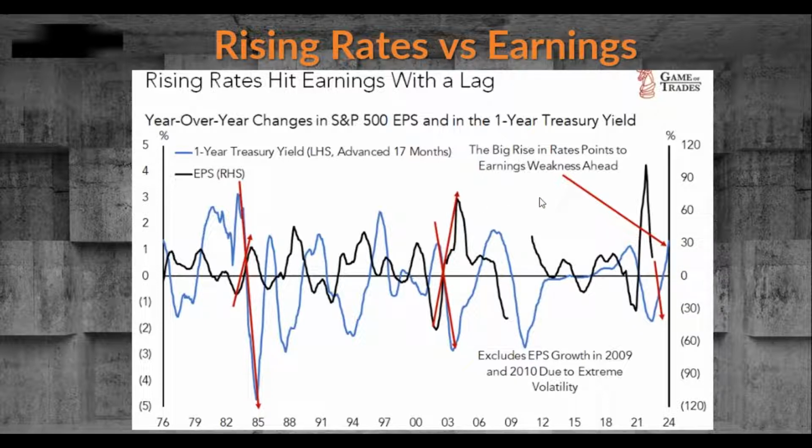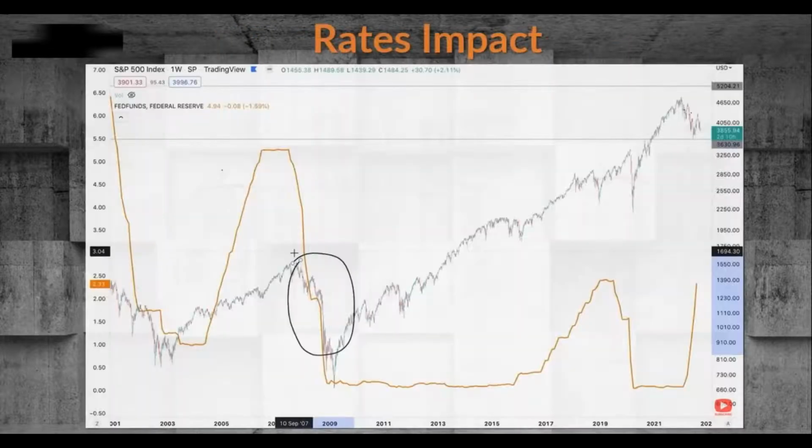And usually there is a lag in this. It doesn't happen immediately. It normally takes up to 17 months for this to really hit the bottom. So at this point in time, we still think we're at an early stage of downgrades in earnings. There's probably more to come early next year.